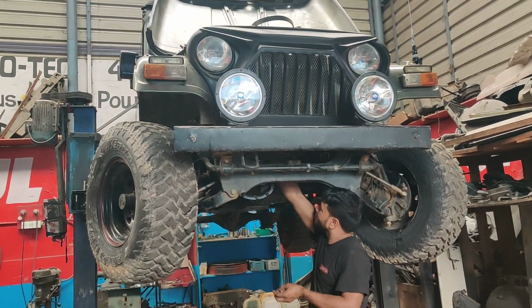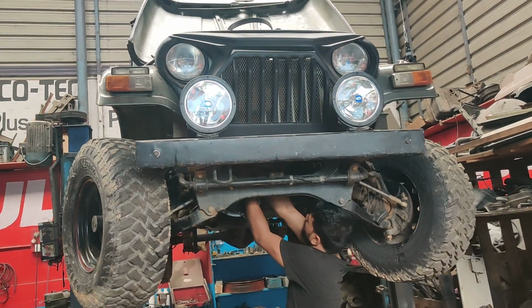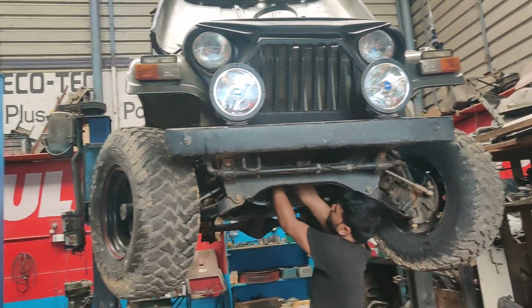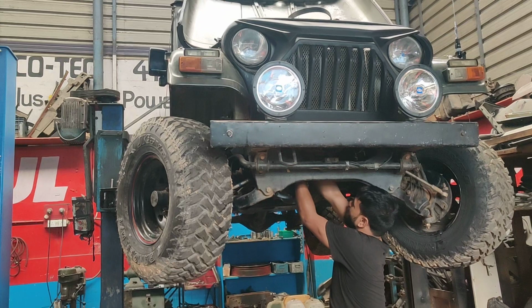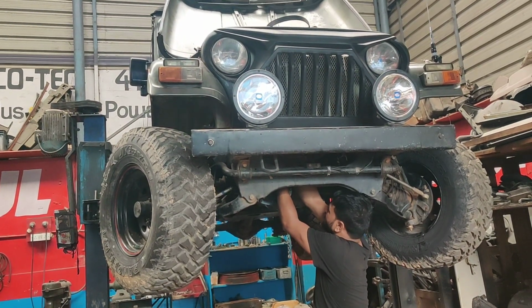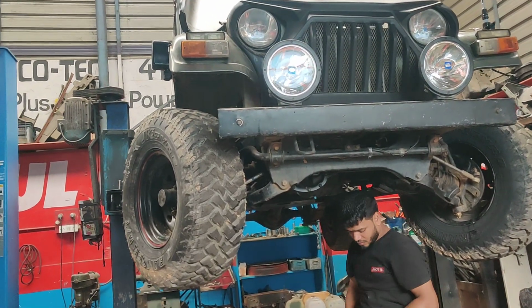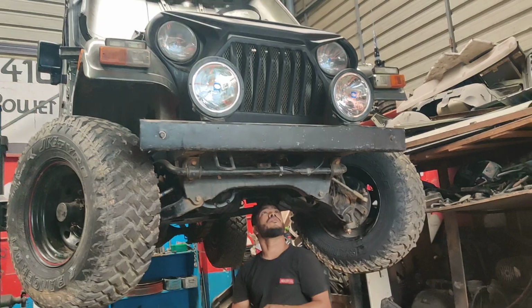So you can just have a look at the Thar, which has come for the general service with complete servicing. The main issue with this vehicle, the complaint, was that the engine oil and the radiator coolant were getting mixed. As we have shown you in the other video, the oil cooler has been replaced completely on this vehicle.